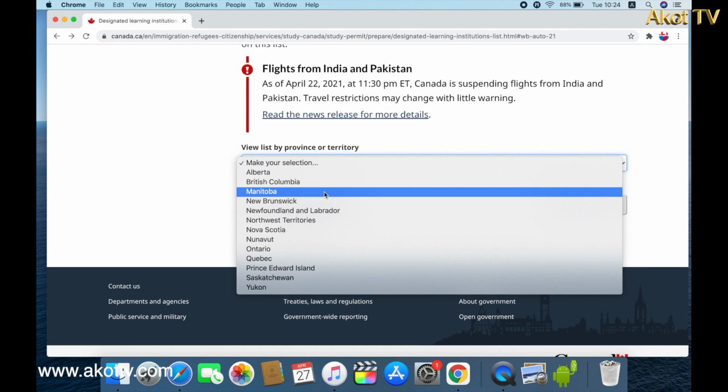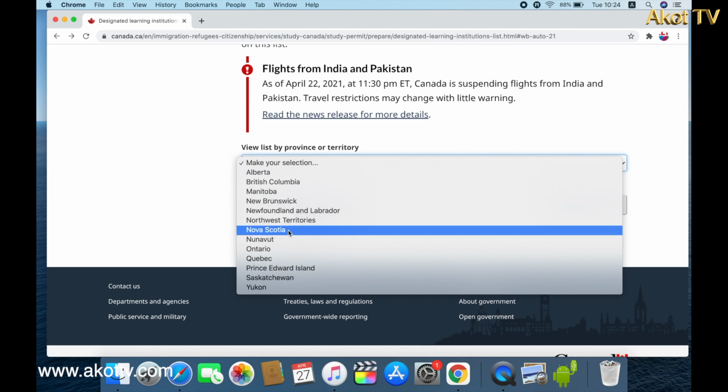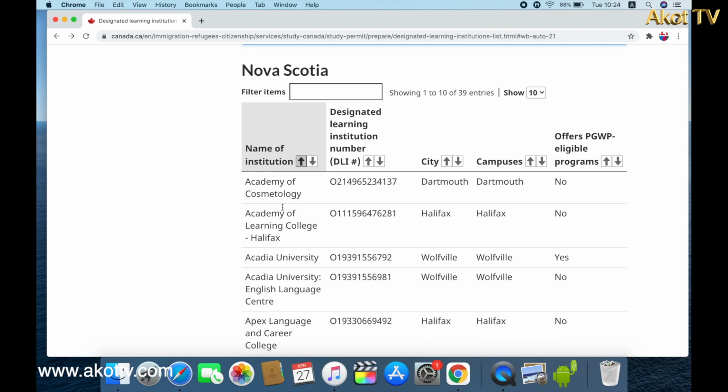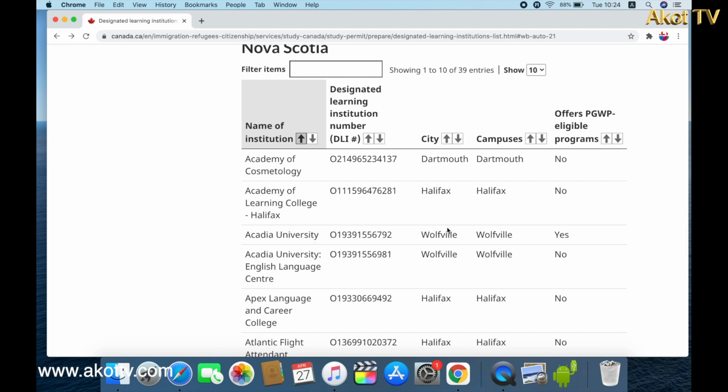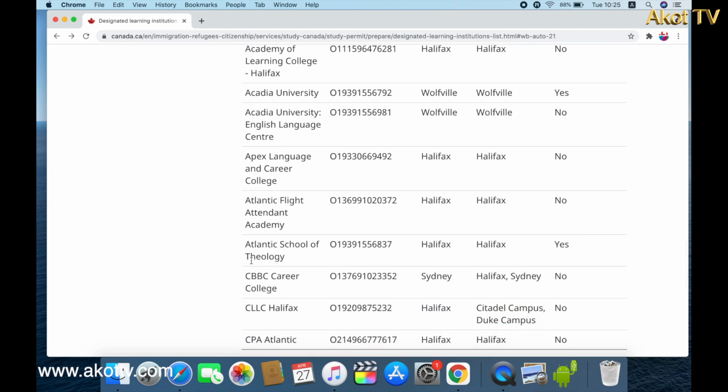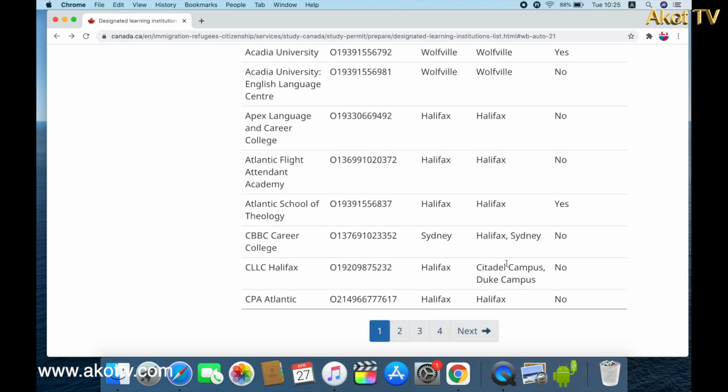So let's check out Nova Scotia. So this is Nova Scotia, and Academy of Cosmetology does not offer postgraduate work permit once you're done studying, but Acadia University does, and it doesn't have any details. Meaning, in this institution, you can go ahead and register for any program. Same goes for Atlantic School of Theology. You can go become a pastor and start praying for people.